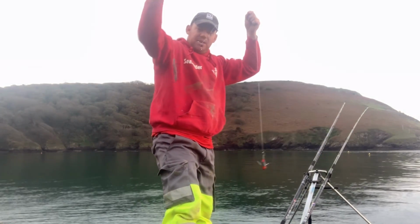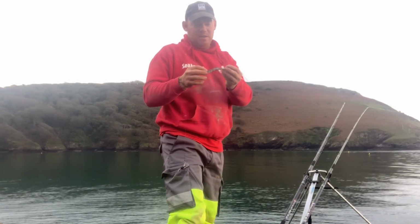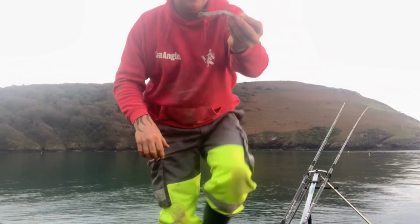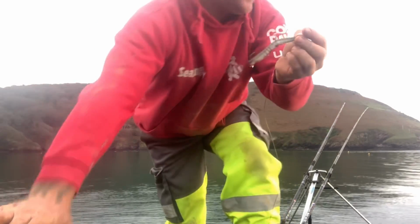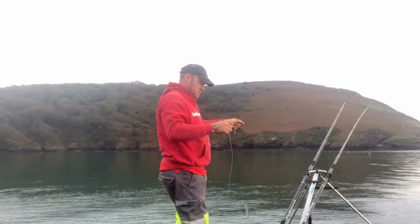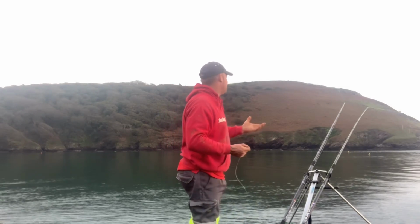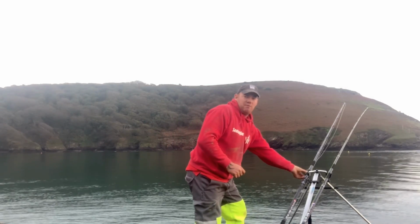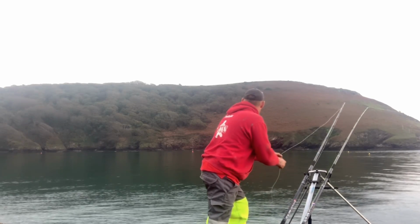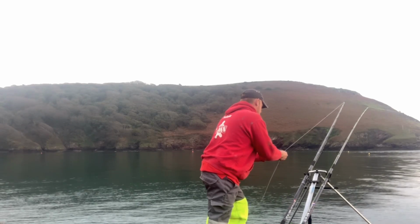It's a bit of a thicker sand eel this time. They are nice and chunky, the Knockout Bait sand eels. As you can see there now, that's perfect. Don't even need to double him up. If you get a sand eel and it looks small, it is worth halving in a sand eel and bulking it out.